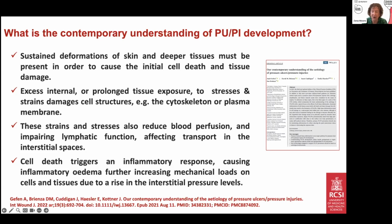So excess internal or prolonged tissue exposure to stressors and strains damages the cell structures, for example, the cytoskeleton or the plasma membrane. And these stressors and strains also reduce blood perfusion, impairing lymphatic function, thereby affecting transport in the interstitial spaces. The cell death then triggers an inflammatory response, and this causes an inflammatory oedema which further increases the mechanical loads on the cells and tissues due to a rise in the interstitial pressure levels. So next slide, please.